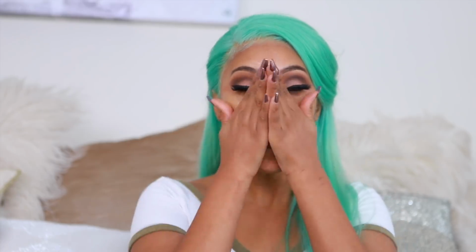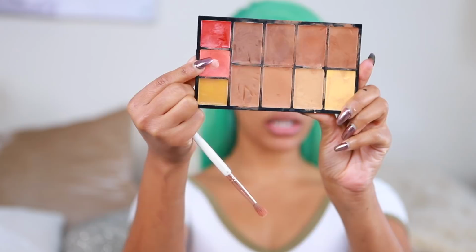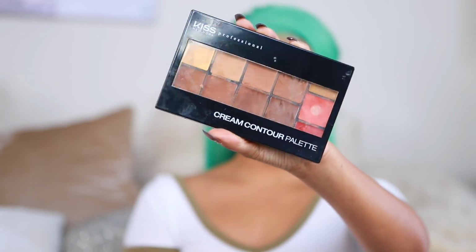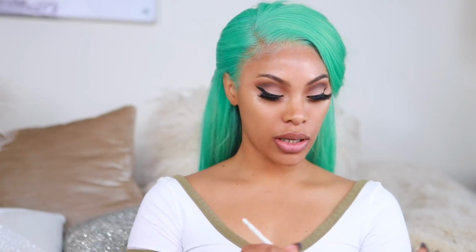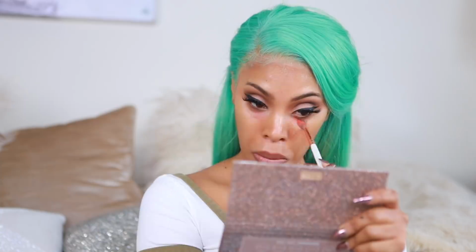I love this stuff. It smells so good, and it keeps my makeup on all day. So I'm gonna go ahead and do some color correcting. I'm just gonna add this stuff under my eyes because, you know, I have dark circles and we need to correct those. So the palette I'm using is by Kiss New York, and it's their cream contour palette. I've had it forever, and I'm gonna go in with a little raggedy brush and just apply that under my eyes.